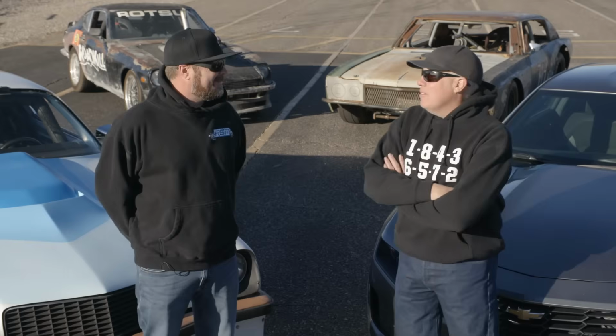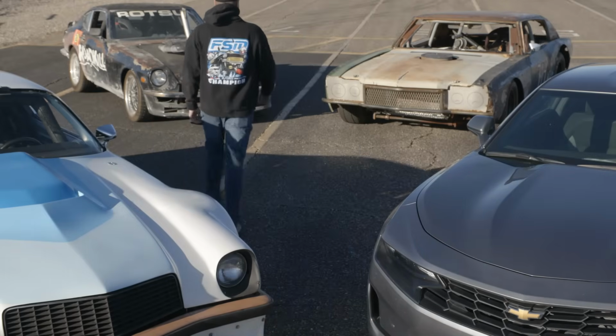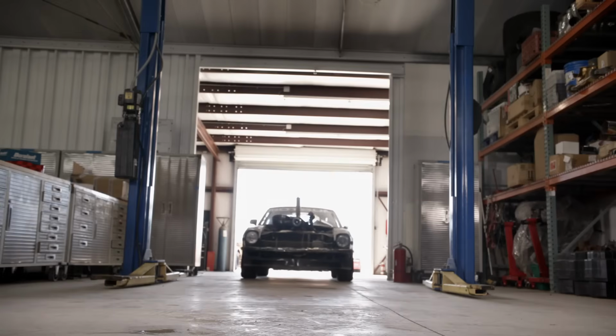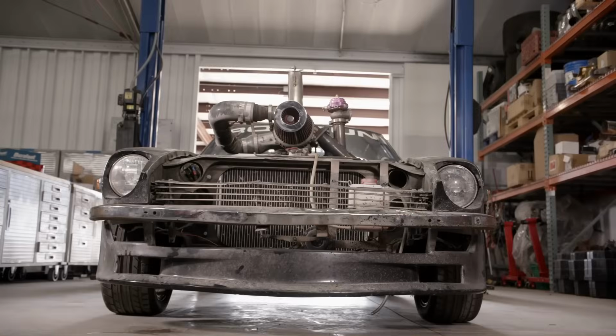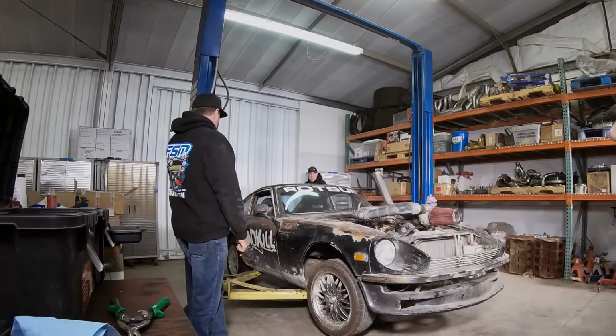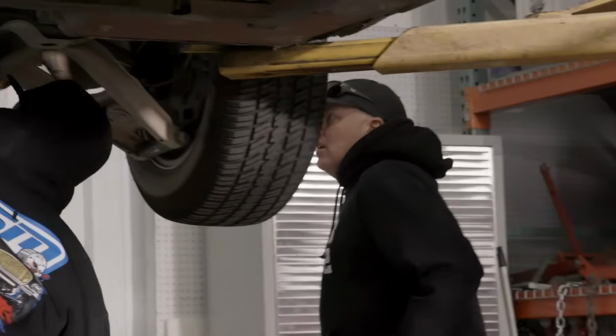All right, pull that junk in. All right. That's right. This is a drag race and road course shootout. But before we corkscrew ourselves at Laguna Seca, we're going to see how our junk stacks up on the drag strip. We need to put it on the lift, get it in the air, and find out why it's clunking in the back of the car when I let the clutch out.